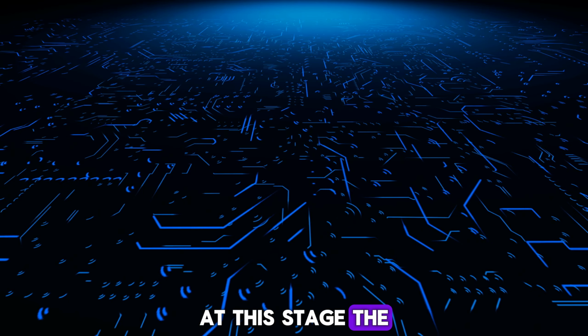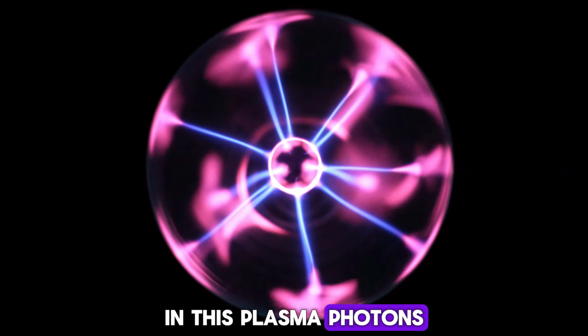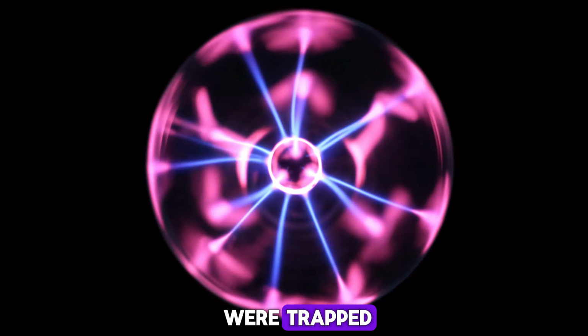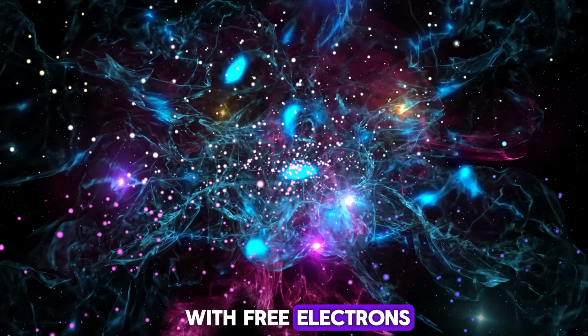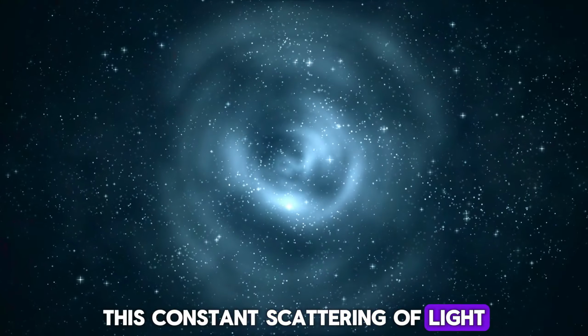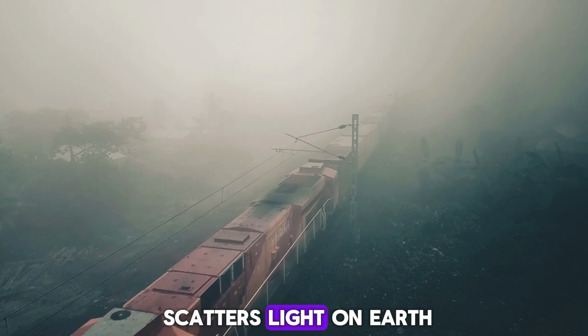At this stage, the universe was a hot, dense plasma. In this plasma, photons, the particles of light, were trapped. They couldn't travel freely because they kept colliding with free electrons. This constant scattering of light made the universe opaque, similar to how fog scatters light on Earth.